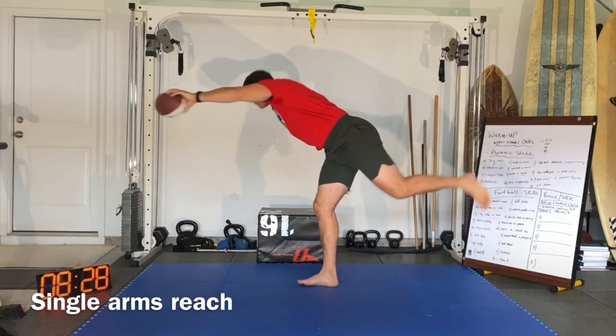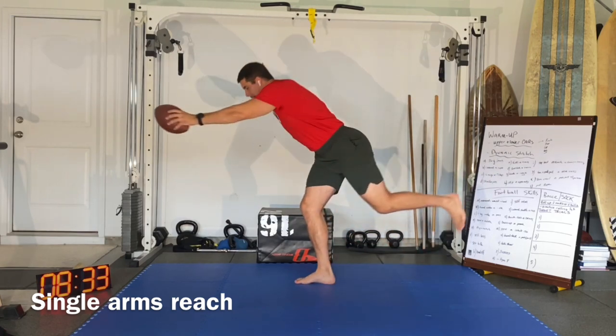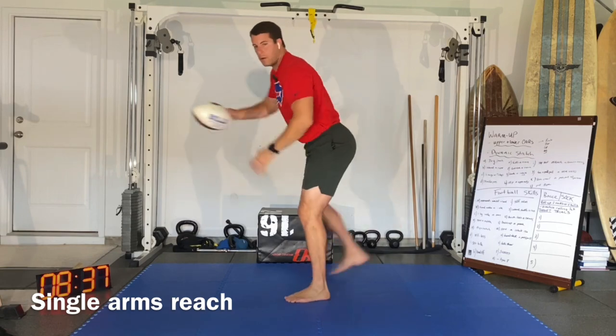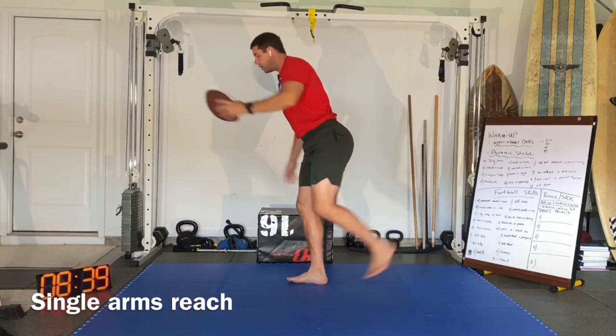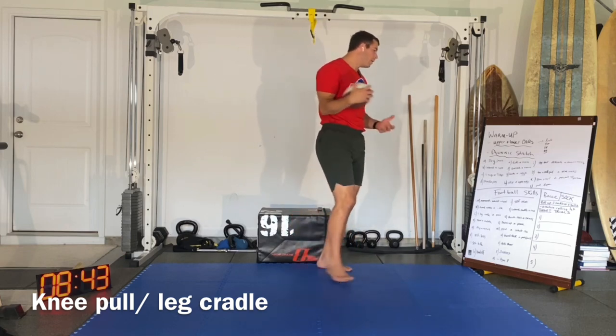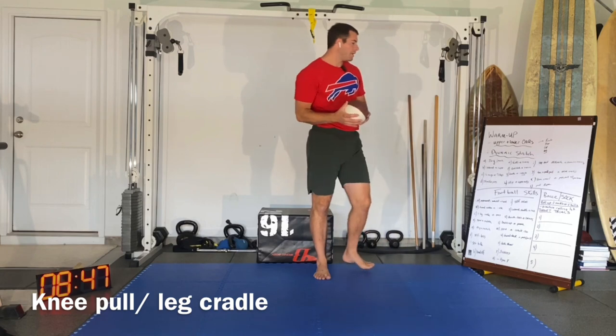Single leg or single arm reach. Go ahead and switch if you're seated. You can go alternating as well. And relax. Good job. All right, now we are going to perform some knee cradles and some knee pulls.